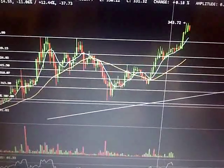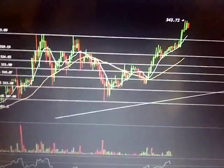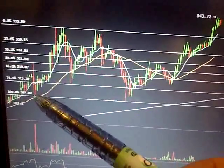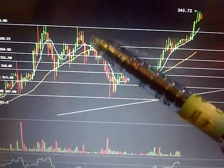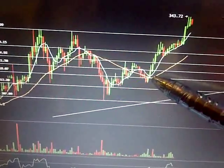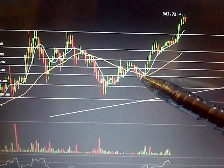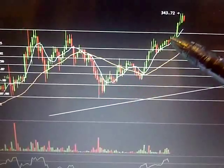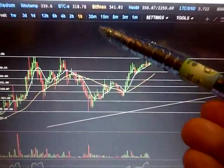Let me move the cursor out of the way. Basically, the fib line started from here to this top point, which I kept through, and it did move around within some points here. It looks like this push through really put the momentum going forward to Monday morning. Anyways, I'm on Bitfinex.